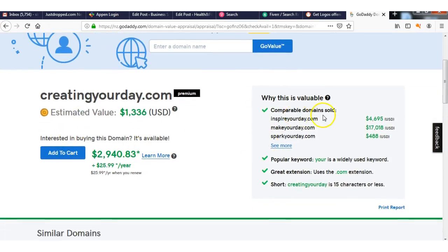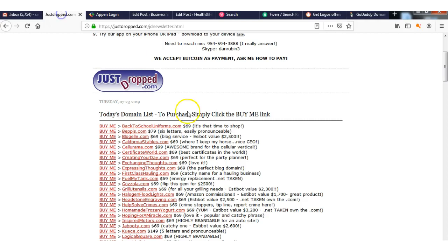It's available. Okay. Comparable domains sold: Inspire Your Day. Look at that. Oh my God. Make Your Day sold for $17,000. Holy moly. Wow. So it doesn't necessarily have to be a short name, see. I would probably go ahead and buy that one, Creating Your Day. Because look at this: Make Your Day's gone, Inspire Your Day's gone, Spark Your Day's gone. Creating Your Day, it's only a matter of time before that goes. You could put that on for $2,000. Easy. No problem.